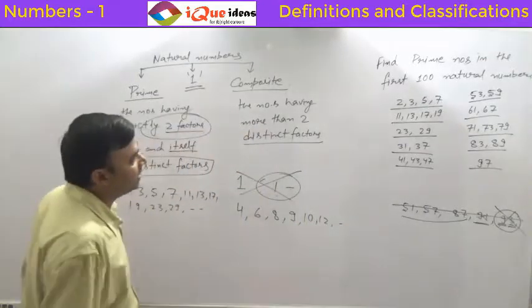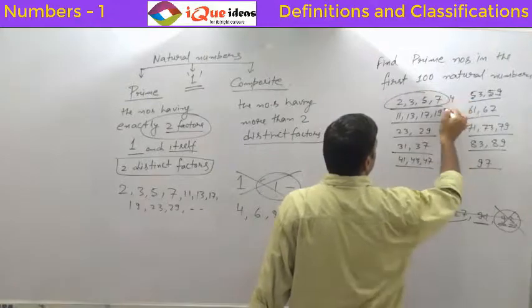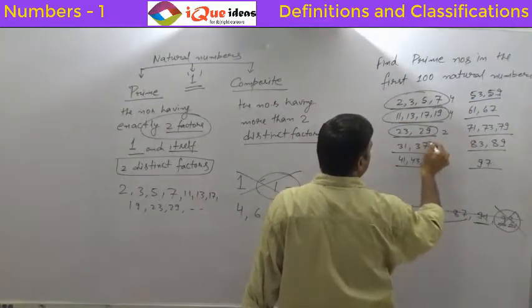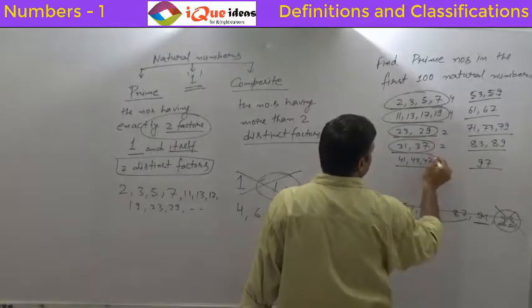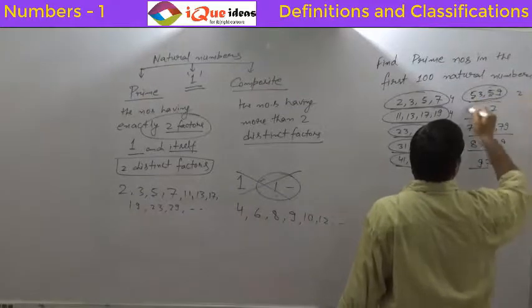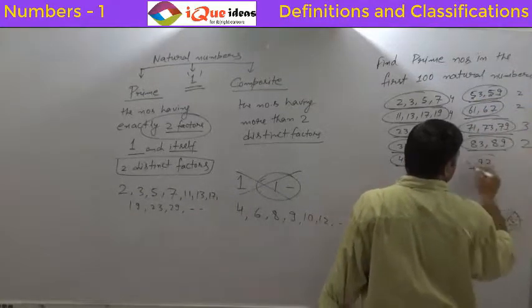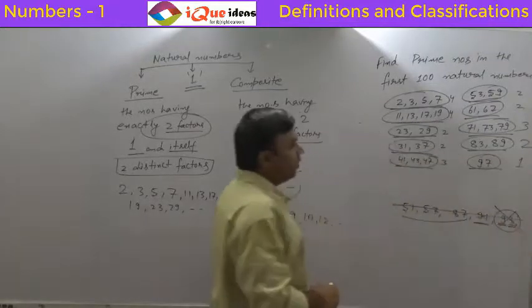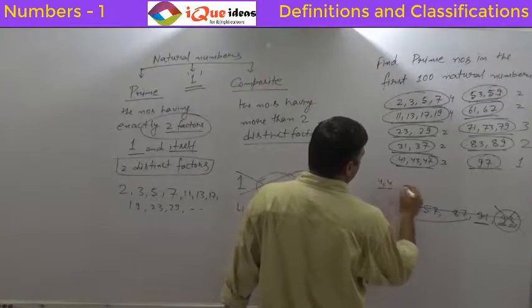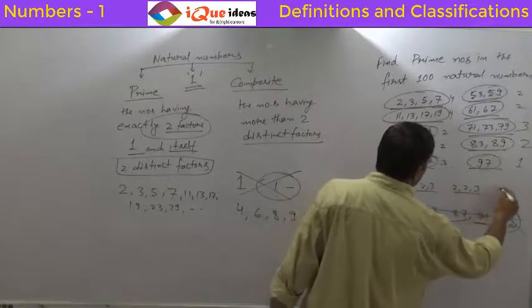Okay. Now, if we count them, in the first 10 numbers, how many prime numbers are there? 4. In the next 10 numbers, how many prime numbers are there? 4. Next 10 numbers, there are 2 prime numbers. Next 10 numbers, there are 2. Next 10 numbers, there are 3. Next 10 numbers, there are 2. Next 10 numbers, there are 2. Next 10 numbers, there are 3. Next 10 numbers, there are 2. Next one, the last one, there is only 1. Okay. So if I make the series, it is 4, 4, 2, 2, 3, 2, 2, 3, 2, 1.